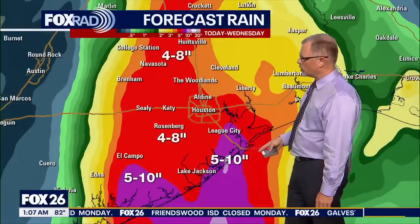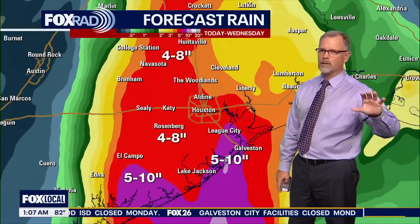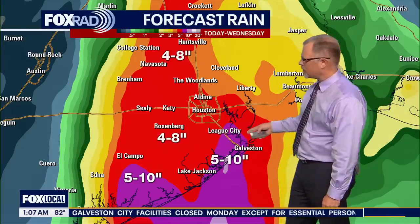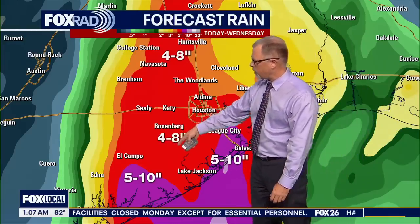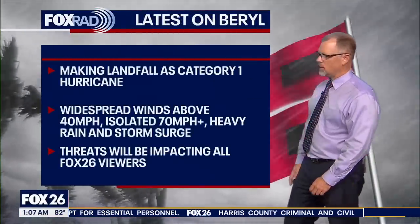Some rainfall totals, we're looking at those. I don't want us to focus on the exact location of these numbers, but on the trend, where we see these swaths of 5 or 10 inches, most of us probably in the 4 to 8 range, and then we'll continue to see those numbers add up.